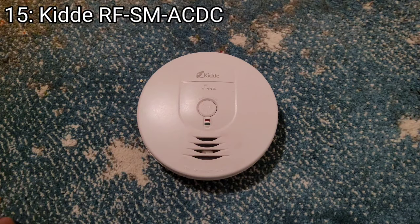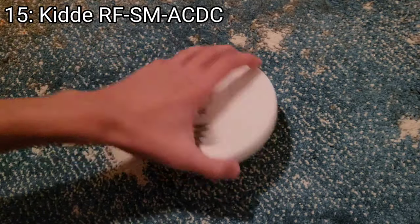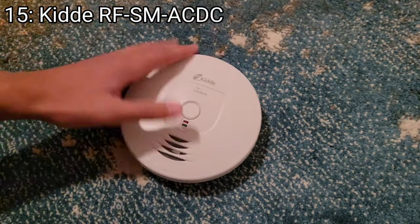It's just low battery. I don't have good batteries. It's loud too. Yeah, that's it. That's all it does. So that is the RF-SM-ACDC.